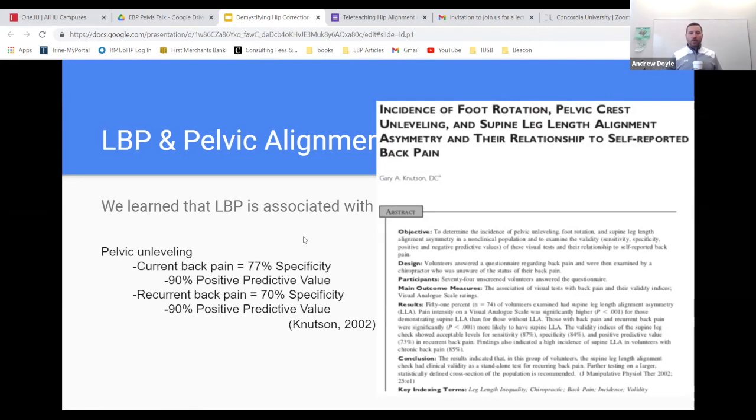Okay. So those with pelvic unleveling, from this study by Houston in 02, said that recurrent back pain was 77% specificity with a 90% positive predictive value. So that means when it was positive, it was 90% of the time correct with looking at pelvic unleveling. So there's an association there. That means, with one pelvis ilium higher than the other, we should probably correct that because it's associated with low back pain. We know low back pain is associated with ACL tear. So we got to correct that and bring that even in order to then start engaging motor control activities.